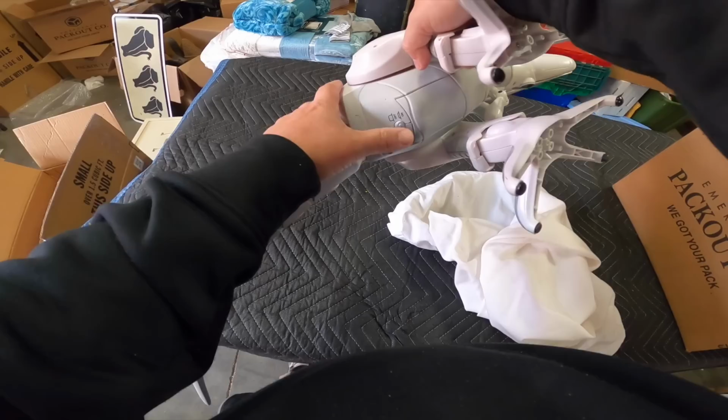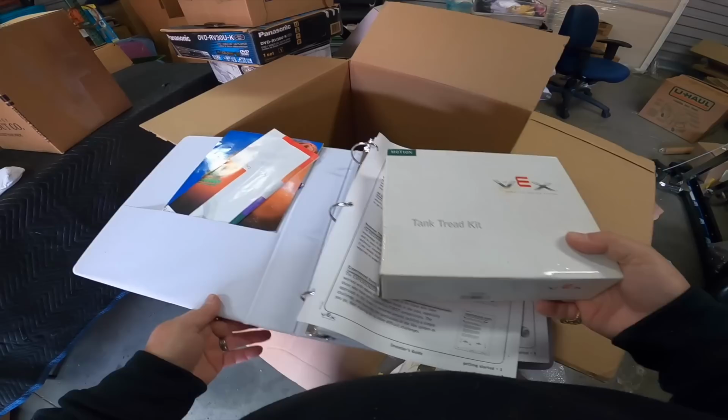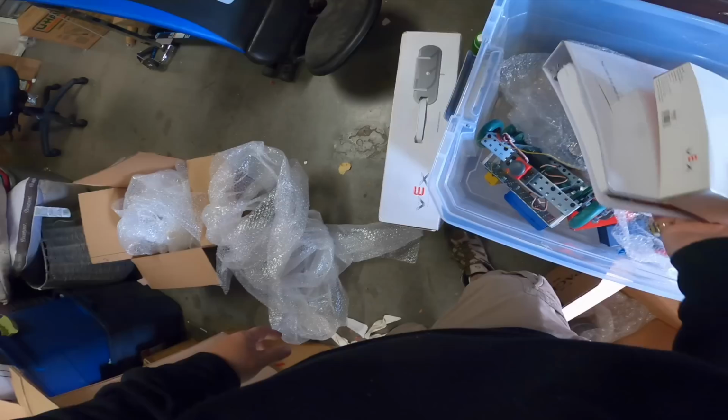Alright, here's a couple more things to do with this Vex. Tank tread kit and inventor's guide. This is neat. You're trying to teach your kid about robots. It says it's dated 2005 though, so it's not exactly cutting edge stuff. This is great. It's great.